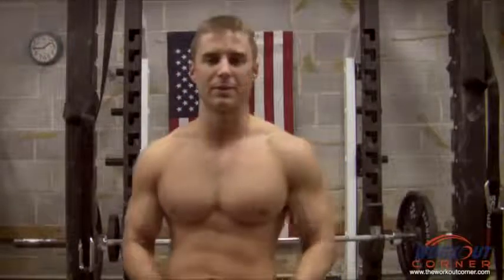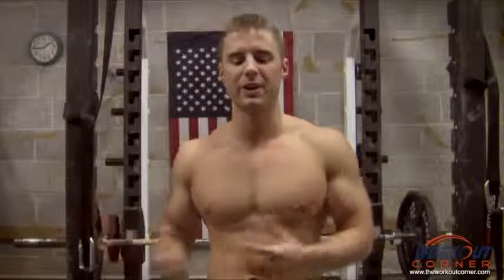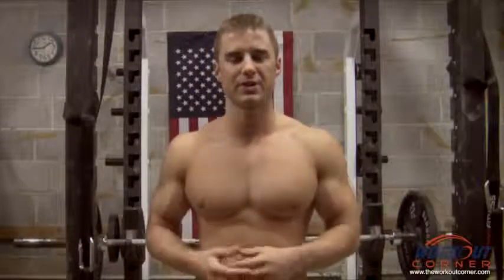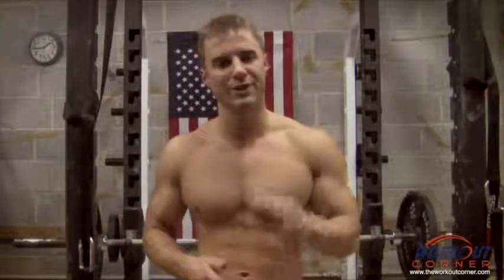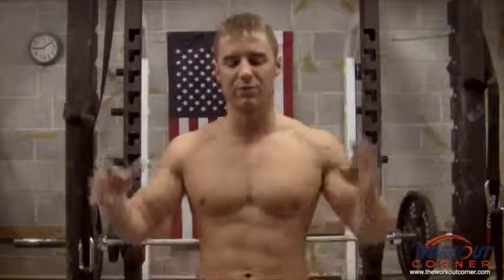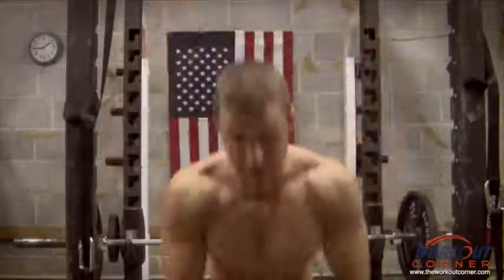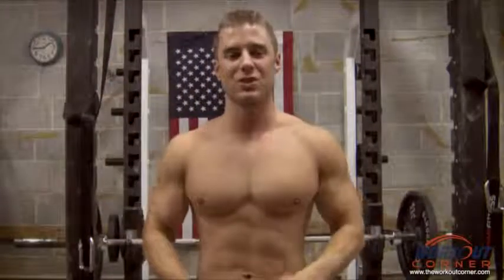And then a good finishing exercise I like for the back is the lat pulldown. Now I don't have one here to show you an example, but the lat pulldown machine is a great exercise. The thing you've got to be careful of here, just like with the pull-ups, is form. I see a lot of guys putting on loads of weight and kipping and almost doing a wave or something, changing the exercise entirely.